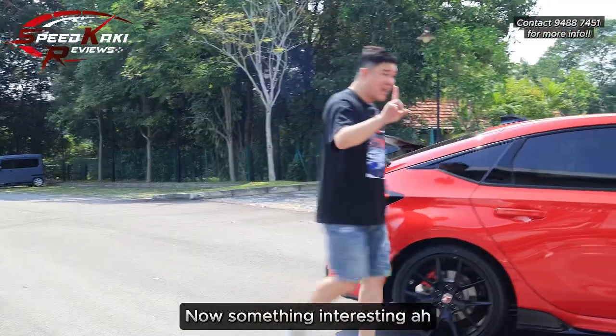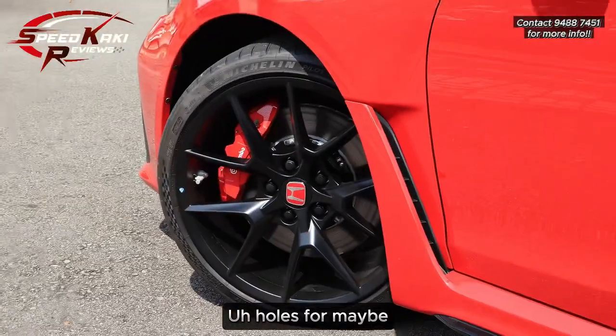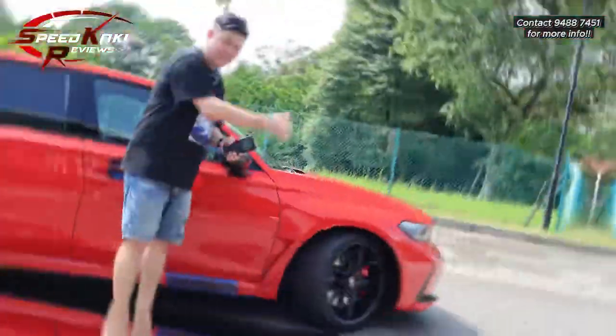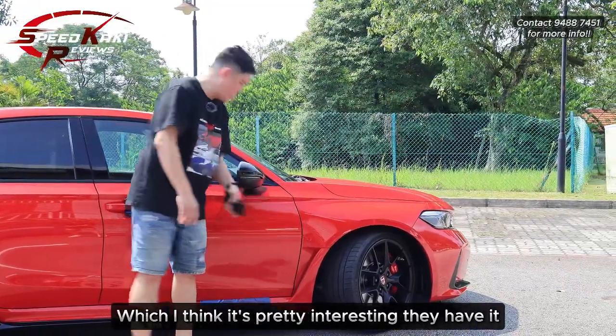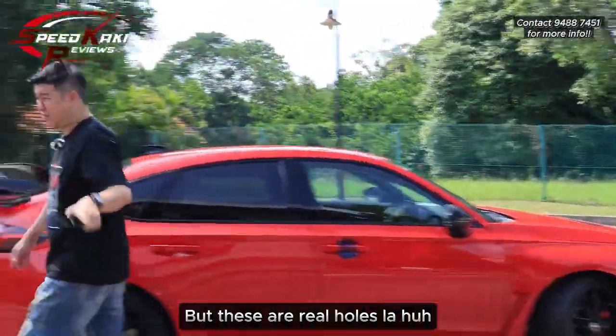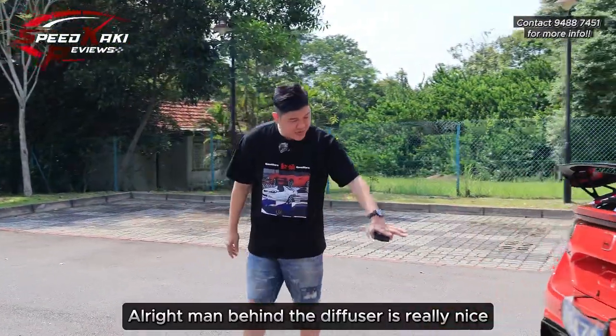Now, something interesting. Before I move to the rear, these are holes for maybe the turbulence coming from the tires, which I think is pretty interesting. They have it, but these are real holes. Alright, man, behind, the diffuser is really nice.